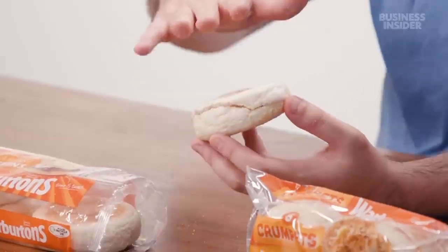Here we have some crumpets as well as some English muffins, or as we call them, muffins. The two of them do share a couple of similarities, but it kind of begins and ends with the fact that they are both yeasted, bready products, which are cooked on a hot plate. With muffins, the dough is shaped into a ball before being grilled on both sides. Crumpets are made with pretty similar ingredients, but the liquid ratio is higher, so you end up with something more like a batter rather than a dough.